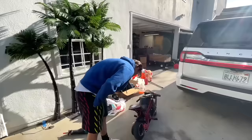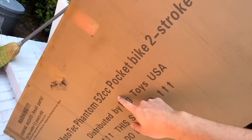These things are incredible. And we haven't even broken out and tried the bike trailers for it yet, because this thing can pull two people, believe it or not. There it is, new package. 52cc two-stroke. There's gonna be so much power in a 52cc. It's the Mototech Phantom 52cc pocket bike two-stroke.